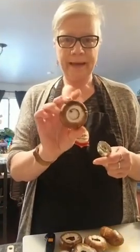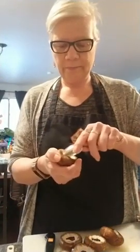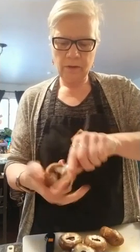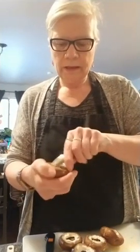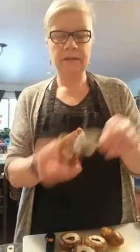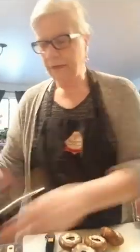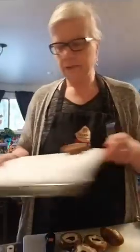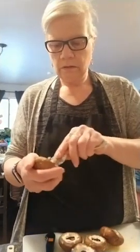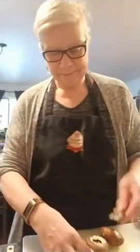So I've got my mushroom cap cleaned out, but I want a little more space to fill. I'm going in with a teaspoon and opening up more space for my stuffing. I'll keep the little pieces coming out as well. I've got a prepared pan with parchment paper on it. Take that spoon and clean out just a little bit of the gills and open up a nice bigger spot.